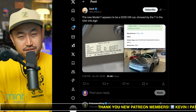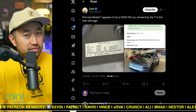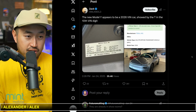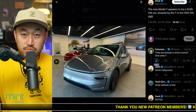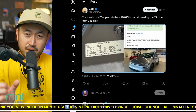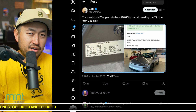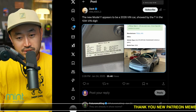On top of that, another interesting tidbit with this Model Y Juniper, that even though this is 2025 right now, this is going to be a 2026 VIN car, at least the one that was in the showroom that we saw yesterday. And so maybe these new Model Ys are going to be 2026, which is kind of interesting. 2025's Model Ys are going to be a very short term. And that makes sense, I guess, because there's 2025s being sold as well. So this is an easy way there for them to differentiate 2026 versus 2025.